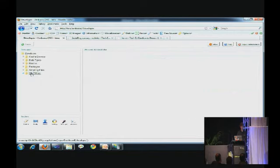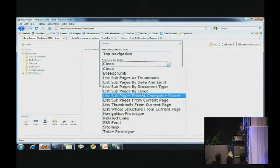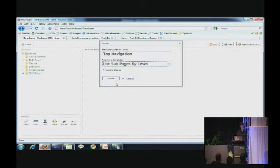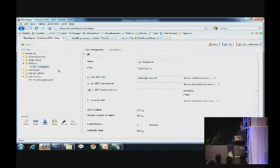We have some template options when we're creating that. So if I go top navigation, these are the templates that are in the system, and you can actually get going really quickly using these templates. So I'm just going to use this subpages by level. Every piece of content has a level in Umbraco, and if I set that to level 1, it's going to give me all of my top level nav items. And I tick the box initially to create the macros.